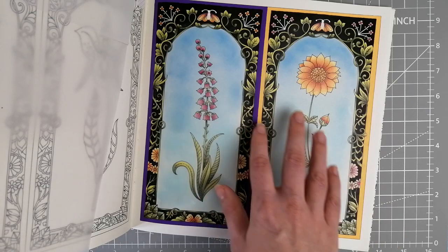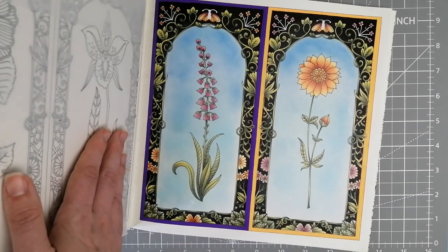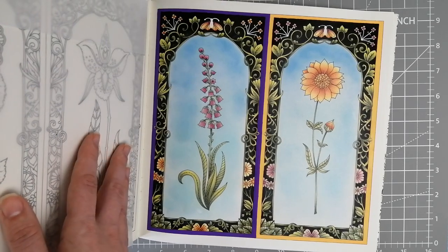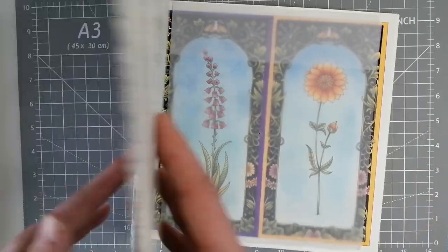So not my favourite, the blue background, but I'm sure it will get better as I progress. And that is that fun little page that I did. I don't hate it, so it turned out okay.